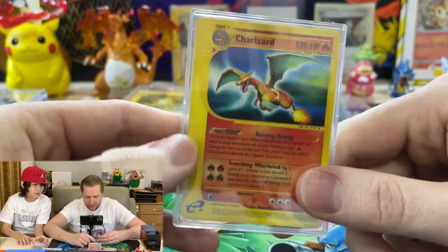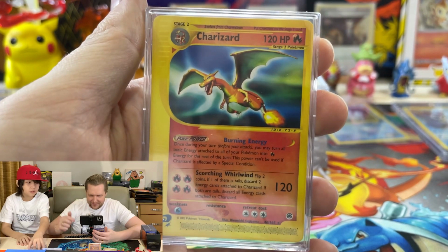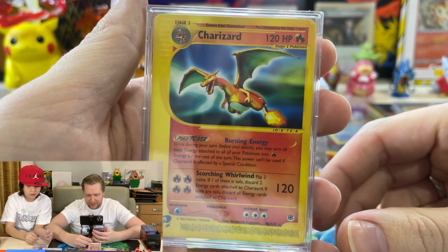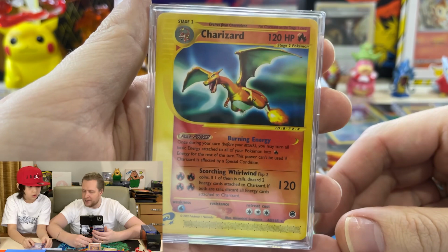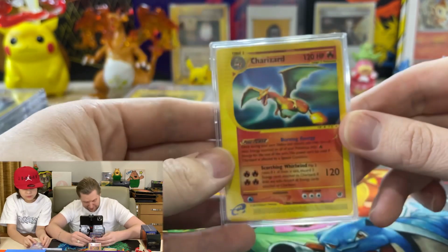It's quite weird. This just looks strange, like the Detective Pikachu Charizard, you know. I think Detective Pikachu Charizard looks better. I'm just gonna put it out there. It's weird too. I guess this is a legendary card in some sense.